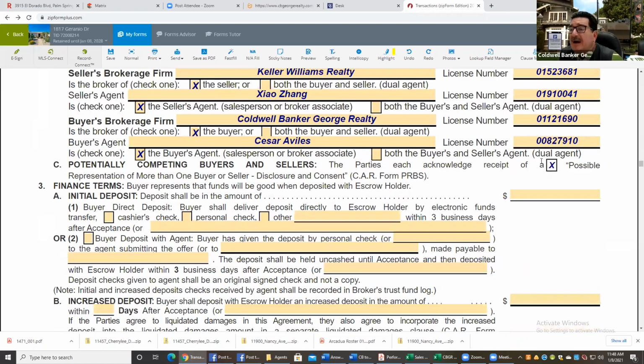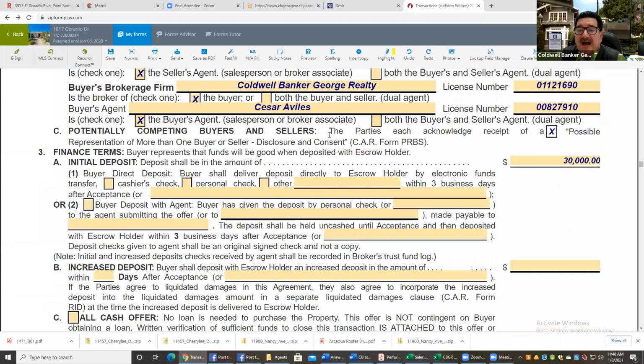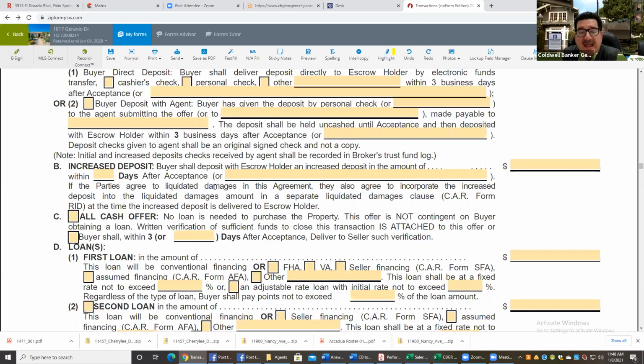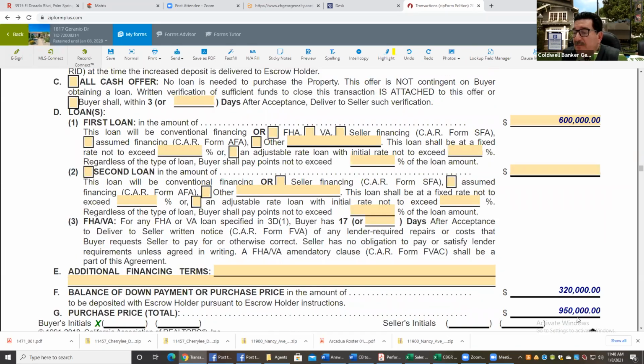I am going to be putting about 3% of the purchase price, so 3 times 9, it's about 27. So I'm going to put $30,000 as the initial deposit. Escrow, the buyer doesn't give me a check. Within 3 business days, that money is going to be deposited in escrow, okay? And then I am not going to increase that deposit, and my loan is going to be $600,000, right? And then it will tell me what the down payment will be.